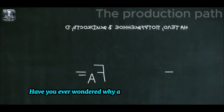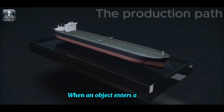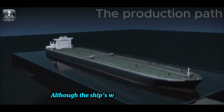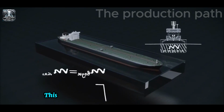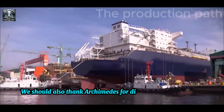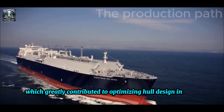Have you ever wondered why a giant iron ship weighing thousands of tons doesn't sink? It's all thanks to Archimedes. When an object enters a fluid, it experiences an upward buoyant force. This buoyant force equals the weight of the displaced fluid. Although the ship's weight is substantial, its design allows it to displace a large amount of water. This explains why the ship can float on water. Design plays a crucial role in this. We should also thank Archimedes for discovering the principle of buoyancy, which greatly contributed to optimizing hull design in later years.